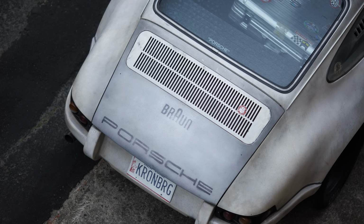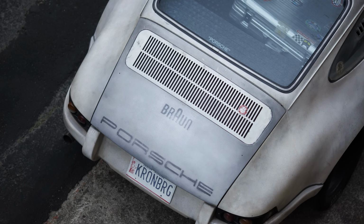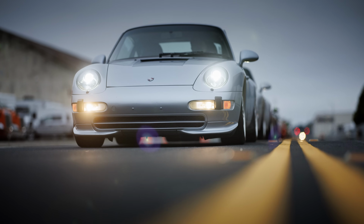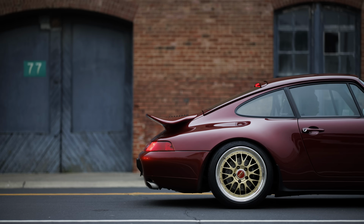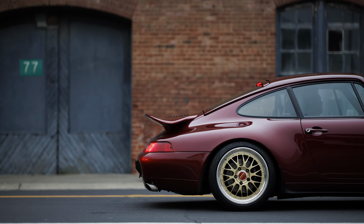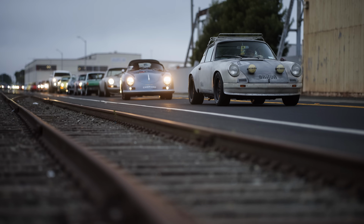I typically don't really shoot with the 85, so it was nice to get a different focal length, a different look. I'll probably switch to a 50mm and then also a wide later just to get some nice overall shots, especially with the crowd. I'm doing this one solo.